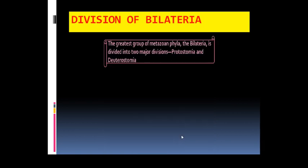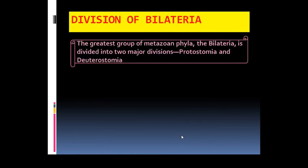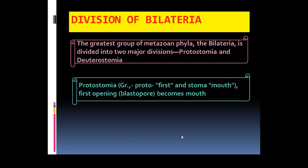So what is deuterostome? Before going further into the evolution of chordates, let us first understand the division of Bilateria. The greatest group of metazoan phylum, that is Bilateria, the animals having bilateral symmetry, is divided into two major divisions, Protostomia and Deuterostomia. Protostomia, where proto means first, stoma means mouth.